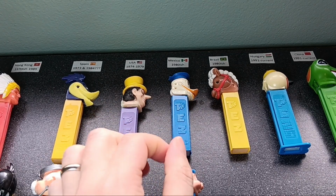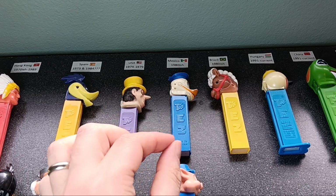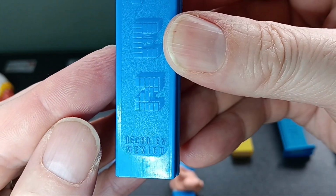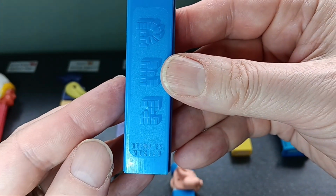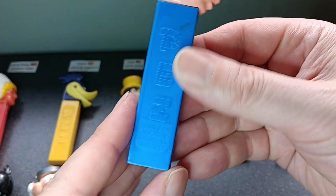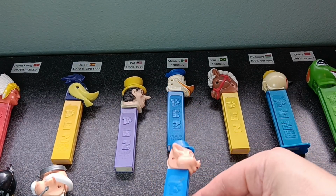There's not a ton of either of these countries' stuff that you find out there. Maybe for a year or two at most, it seems unlikely that they went on much longer than that. The Mexico stuff is marked Hecho in Mexico. Look at that, you can see the little accent that's marked over the E. So you find the Mexico stuff marked with no patent sometimes, and then sometimes you can find the Mexico stuff marked with a patent on it. So Hecho in Mexico, took away the little accent on this one, but then they've got the patent number 141242. All right.